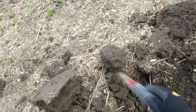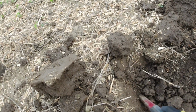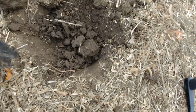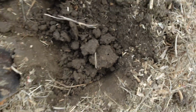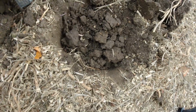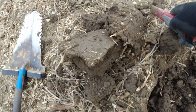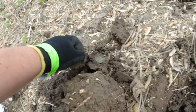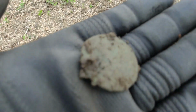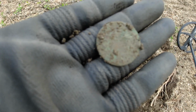It's definitely in there, but got some noise on a pinpointer. Let's see if we got it out. Yep. And it is a coin. Awesome. Looks like a large cent. So let me clean it off and I'll get back with you and tell you what it is. Awesome, first coin. You know, this might be a good spot.